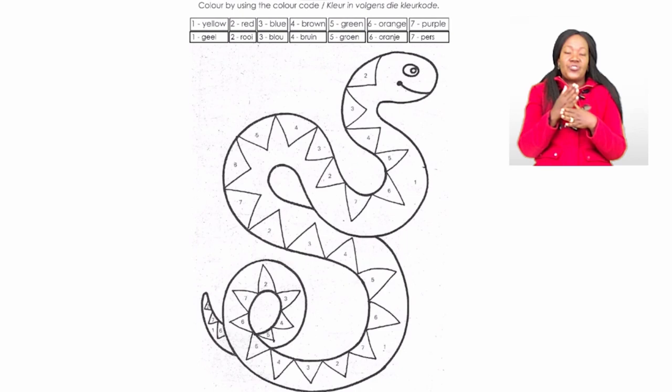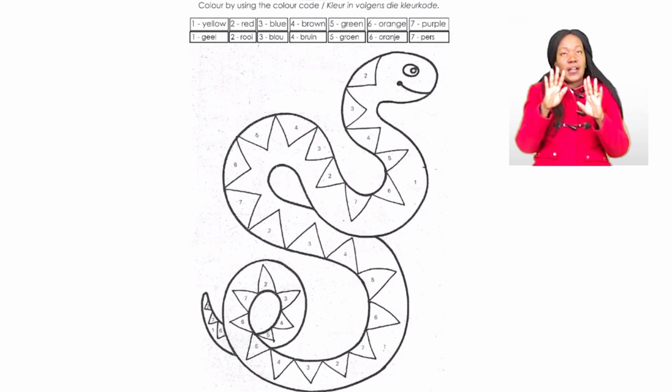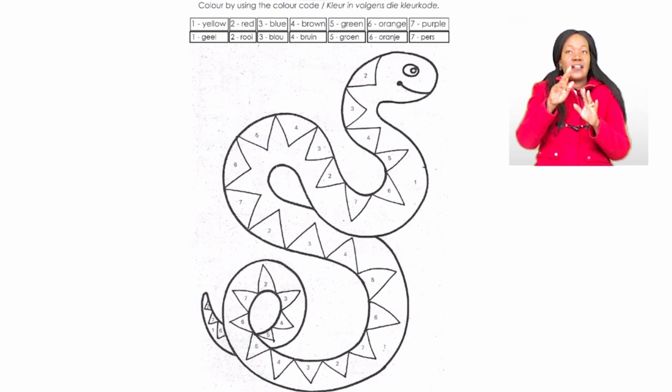Now let's get back to our booklet so that we can complete the activity as required by the instruction. I will read the instruction once more. Color in by using the color code. Remember the color codes: yellow for all the number ones, color red for all the number twos, color blue for all the number threes, color brown for all the number fours, color green for all the number fives, and color orange for all the number sixes. Now, the last one is color purple for number 7. Let's do that activity as we finish our booklet.